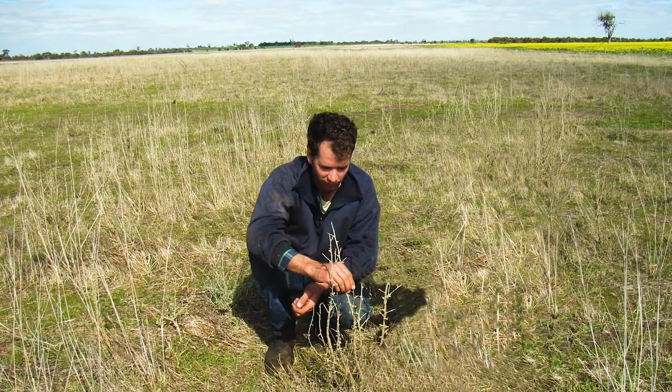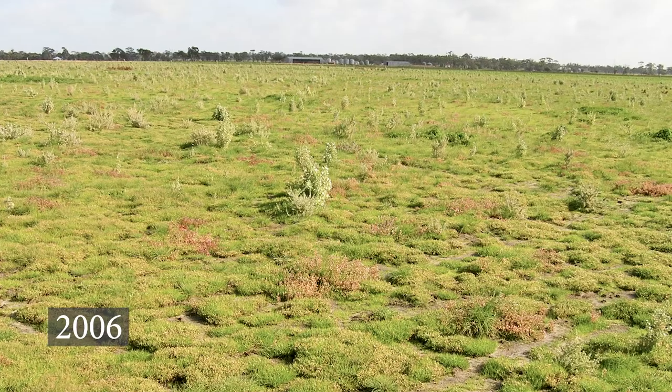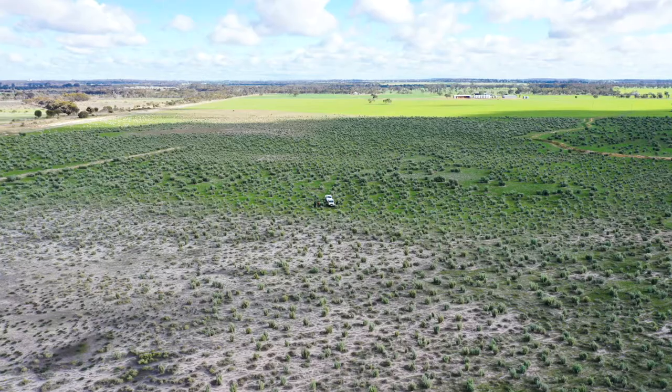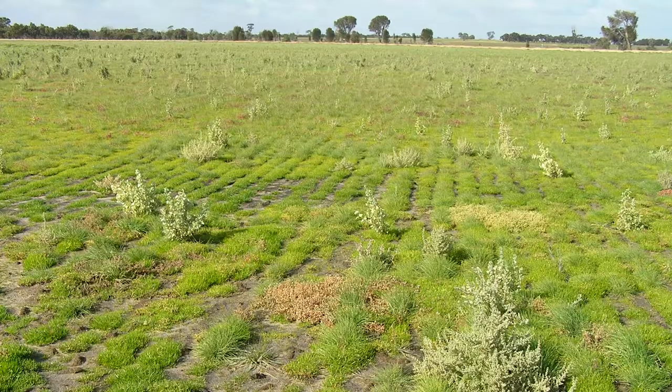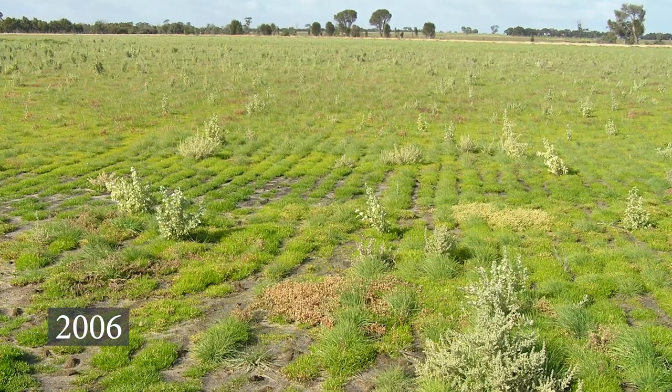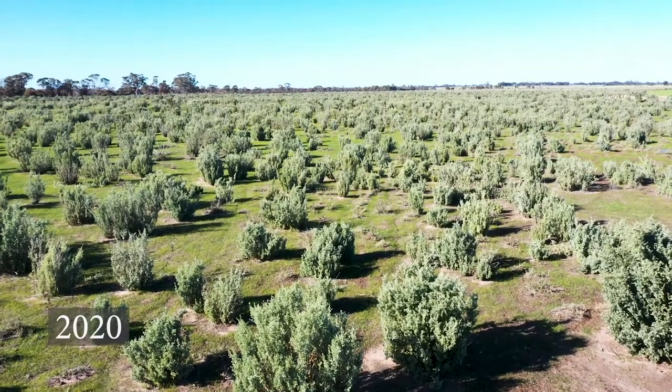Yeah, so 2004 we established sort of our first saltbush, but it was on a broadacre scale, I guess. We had a 50 hectare site that we just prepared, like we were putting a wheat crop in, sowed it a shotgun mix with everything we could find and chucked it in an airseeder just to try and work out what's going to work on our country.